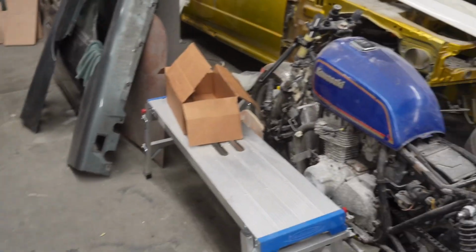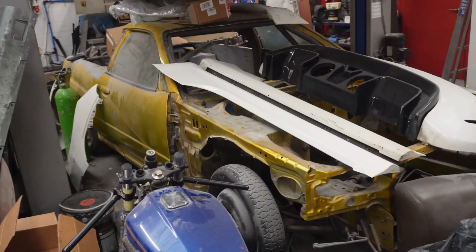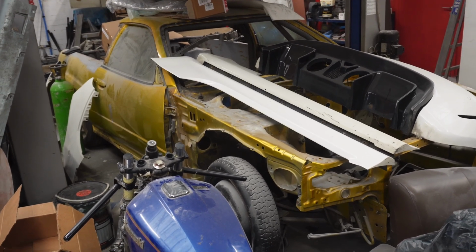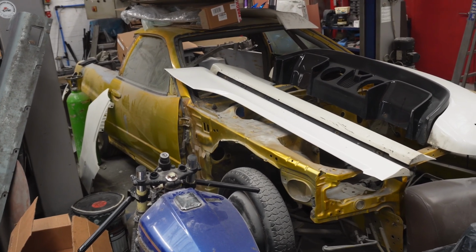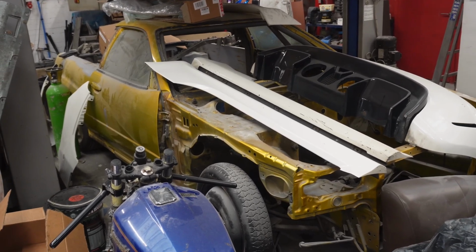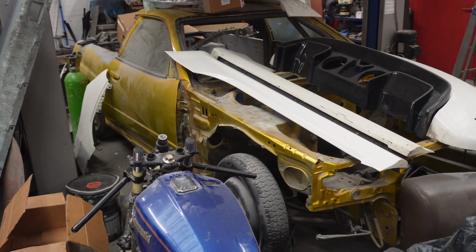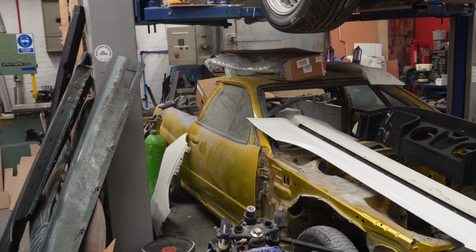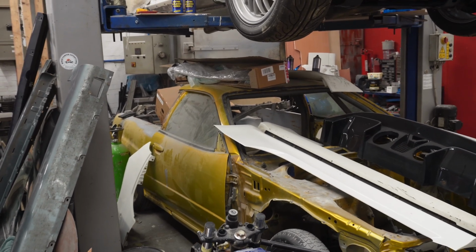So one of the first ones I'm going to be starting is this Nissan Skyline R34. It isn't a GTR, this one, this is a GTT, but yeah, if you know, you know. Even though it's not a GTR, this one's got a bit of fame to it, shall we say. And you can see at the back there's something wildly going wrong that we've got to fix.